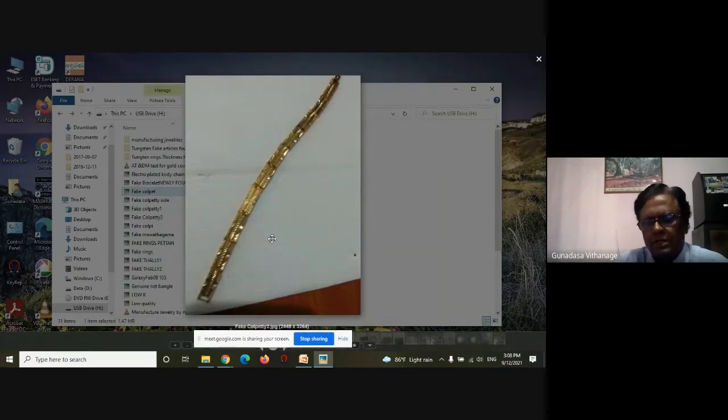The bracelet. The look is fairly good. It looks like a genuine one. But the thickness is very big. That is why they found it after keeping it in stock. The person had gone away.